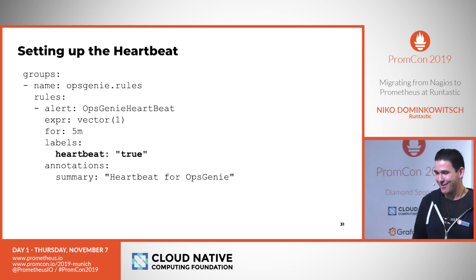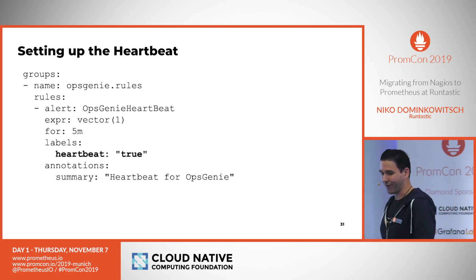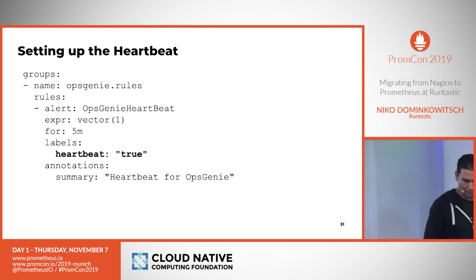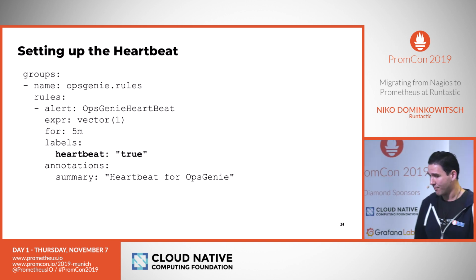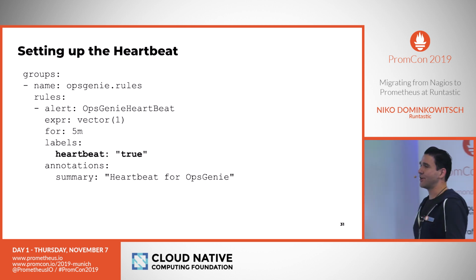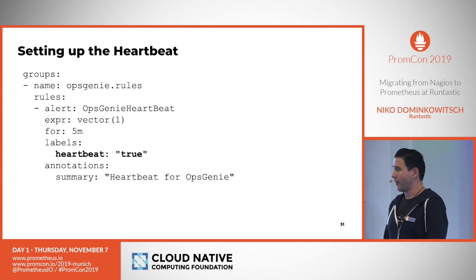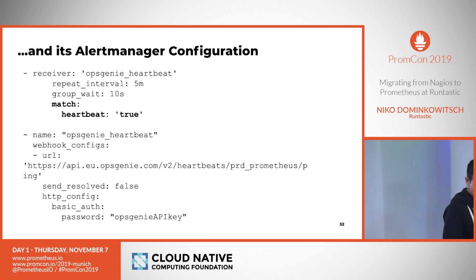So the heartbeat is actually quite simple. You just use the vector 1, for example, as a fake alerting rule that OpsGenie expects from you every 5 minutes. And if this is not received, then OpsGenie immediately fires an alert, also an on-call relevant alert, saying, hey, I didn't receive the heartbeat.